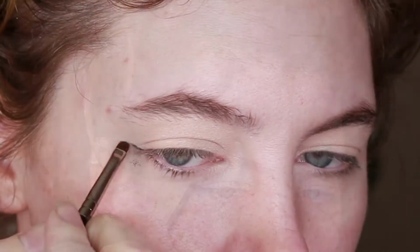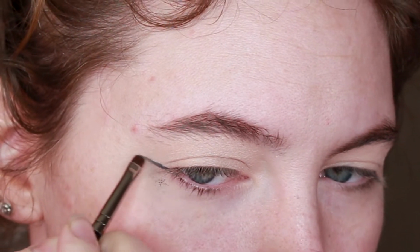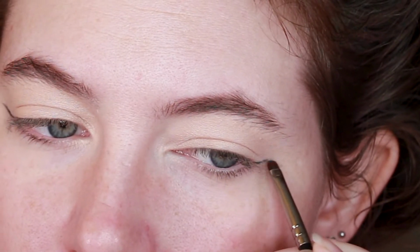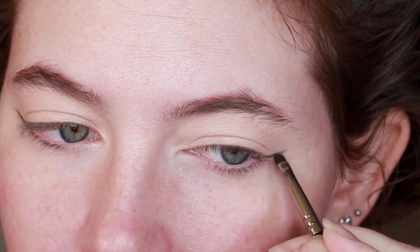I'm actually sorry, not taking an angled brush. I'm taking a very tiny, small, flat brush, and we are just going to do a winged eyeliner look with it. It's exactly like doing winged eyeliner with a wet product. There's cons, pluses and minuses, like there are to everything.